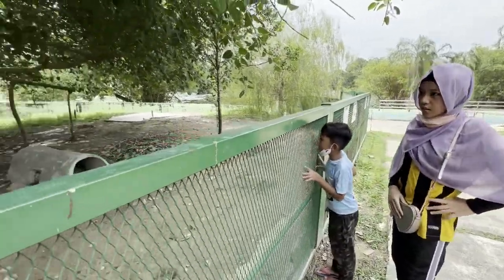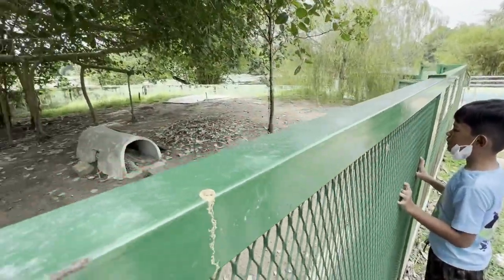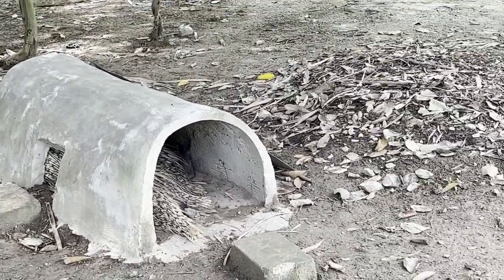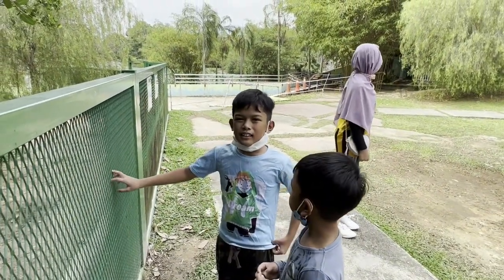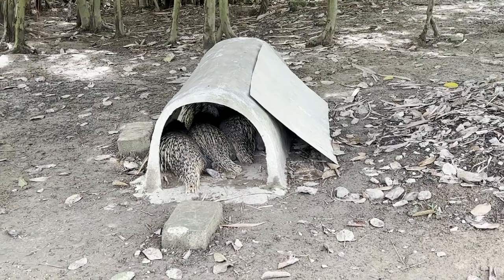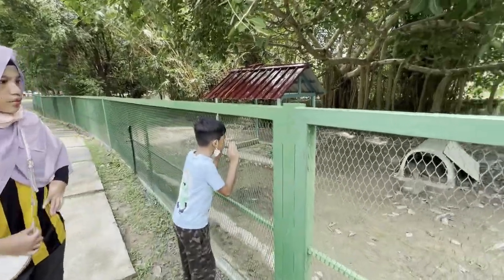There are some big trees over there. I think it's because when it's too hot, it won't be too hot. It would be a little cool. The head of the hedgehog actually looks like a big squirrel, but the body is the size of a wombat, and it has sharp needles. As you can see, it is sleeping in the tunnel. A squirrel!